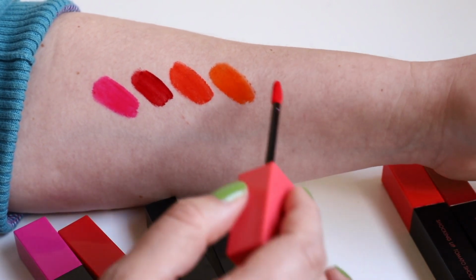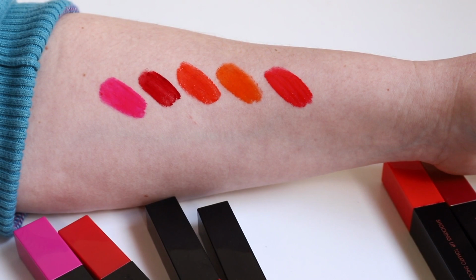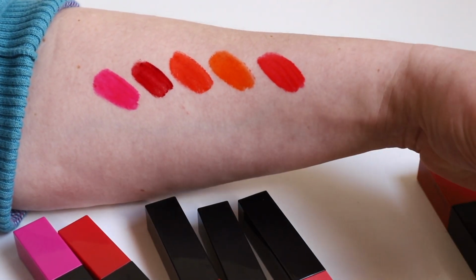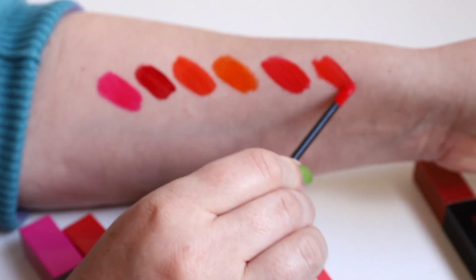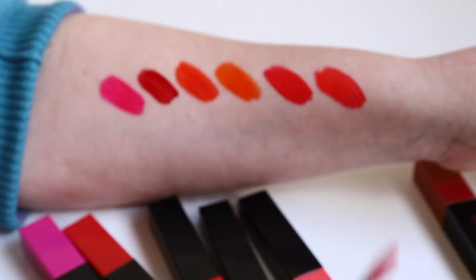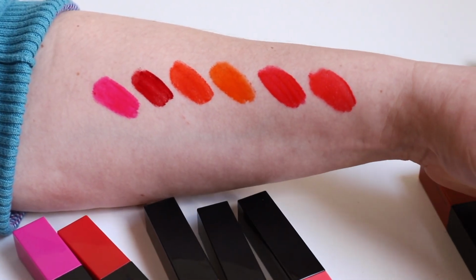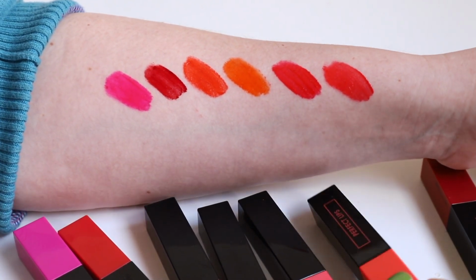This one is Petal, which is what I'm wearing in the intro. It's more of a coral pink red. I don't know if you can see that very well on camera. Hopefully you can. Tomato. I love this one too. So this is again more sort of vibrant coral, but it's a little bit less pink than this and a little bit more corally orange. I don't know. They look quite similar, but I love them both.